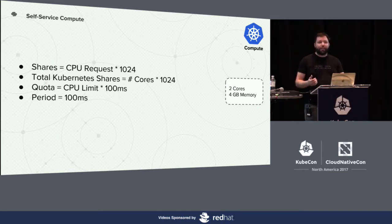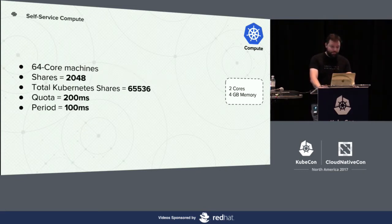Now, each service would then be throttled based off of the limit. It's given an allotment of the CPU limit times 100 milliseconds, calculated over 100 milliseconds. So if you wanted to assign a container roughly 2 cores, it would turn into a CPU limit of 200 milliseconds over 100 milliseconds, so you could have 2 concurrent threads operating at the same time. As an example, on our 64-core boxes, our Java process would be given 2048 shares over 65,000. So it's guaranteed at least that amount of resources to operate, and it's able to run up to 2 threads during that period.